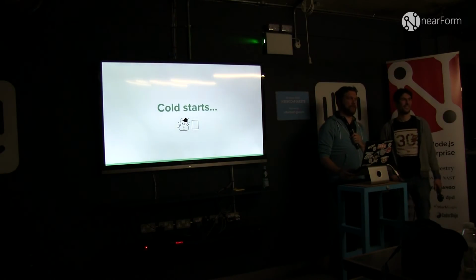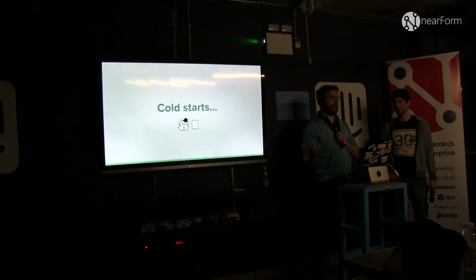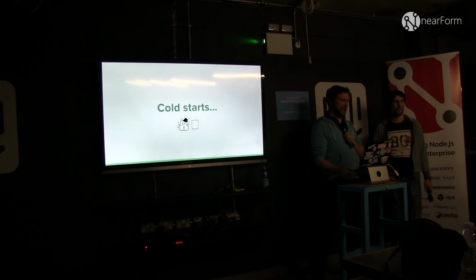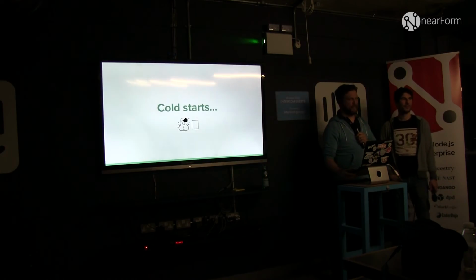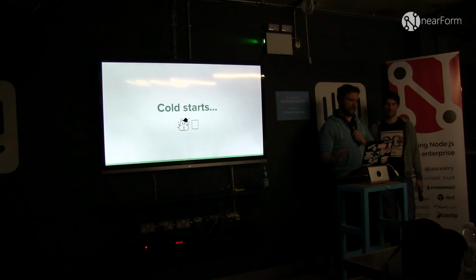Cold starts. So cold starts basically means that from the time you have deployed Lambda and executed it for the first time, the amount of time it takes to spin up that container initially before it starts executing your actual function is called a cold start. It can range from anywhere from 3 or 4 seconds to 200 or 300 seconds, depending on how bad it is. There's a lot of old wives' tales out there apparently about add more memory, it'll do it faster. It doesn't help.